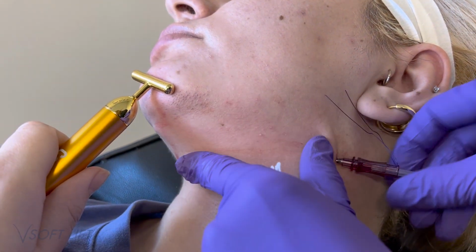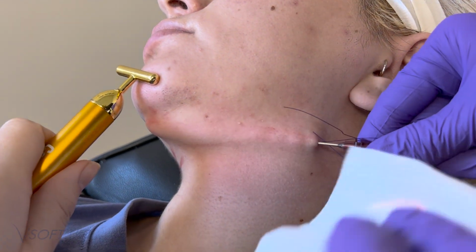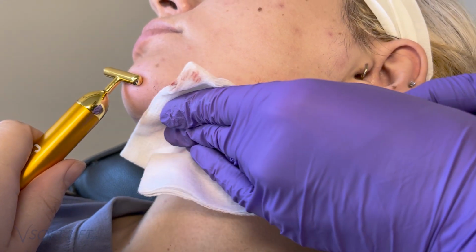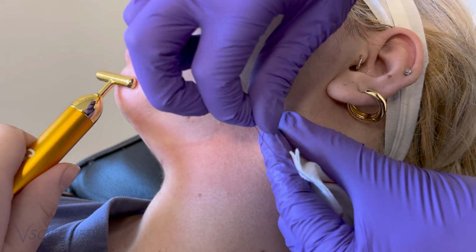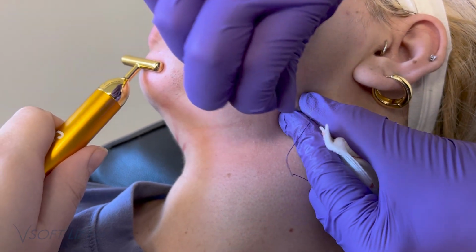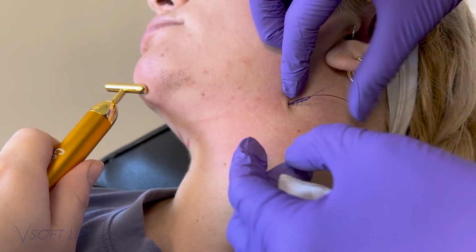This patient's funny though, because we were supposed to do microneedling this day, and we clearly opted against doing microneedling because she had a wedding the next day, but she was way more interested in getting neck threads and jawline filler and being swollen that way. She just really did not want to be red from microneedling, which I just thought was really funny.